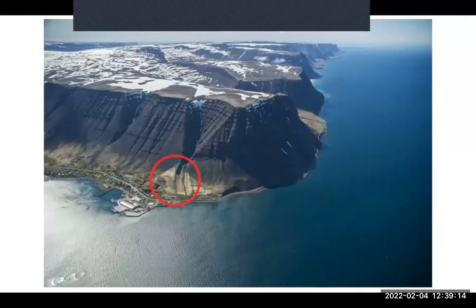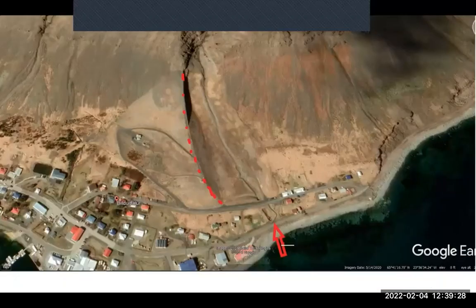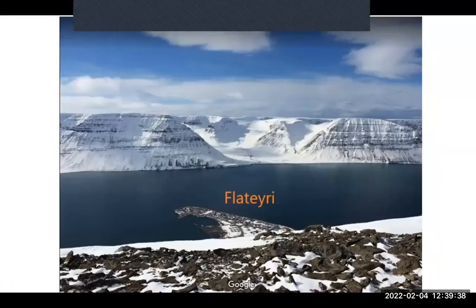Most of these small towns have 200 or 300 people. Their primary livelihood probably is fishing. But you can see they've built a sort of big triangle of material just to guide avalanches out to sea. It's more important in this little town, Flateyri, I don't know how to pronounce it. Once again, beautiful flatline basalt.